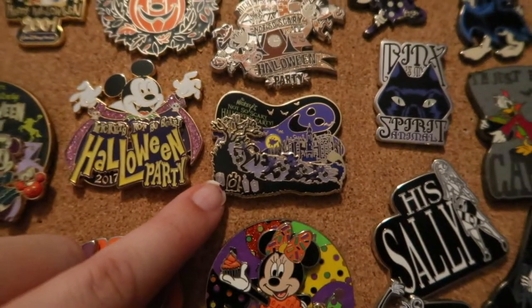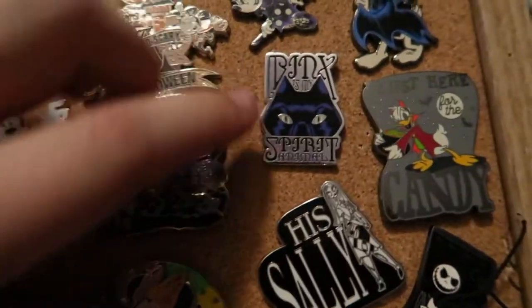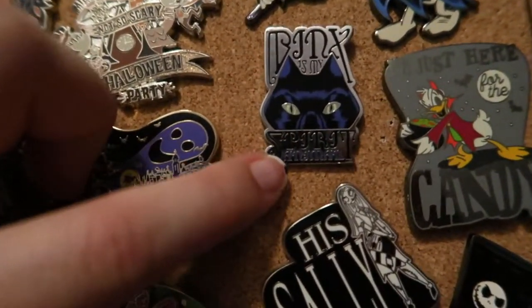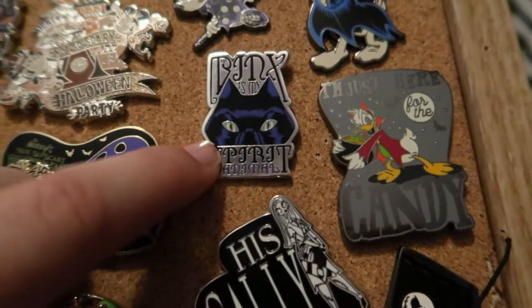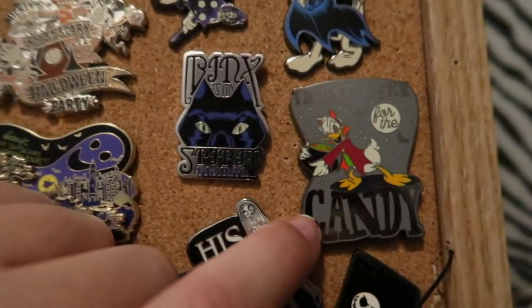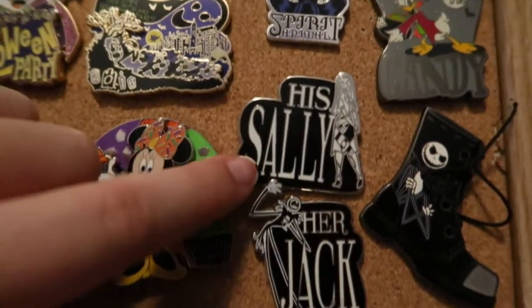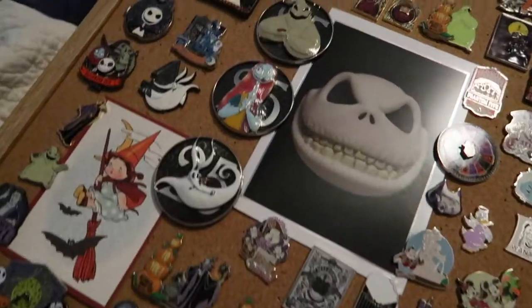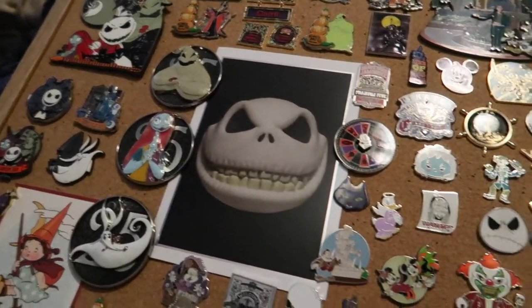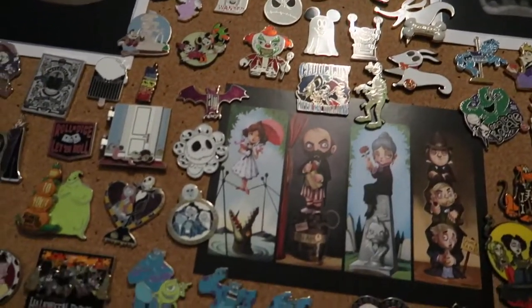I tried to pick up all the ones that I went to so I could remember my trips, and I love to collect them. Binx is my spirit animal. Yep, I love it. Another one from Hocus Pocus. This is Donald saying, I'm just here for the candy. Which, same. We've got his Jack, her Sally, Jack Skellington boot. These are definitely one of my most passionate things, like talking about my Halloween pins.